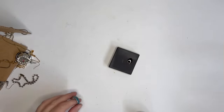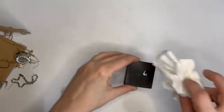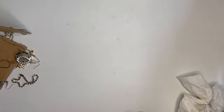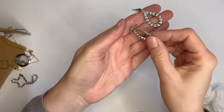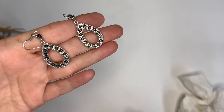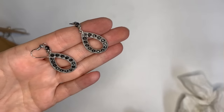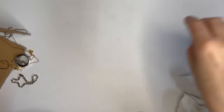No, that's not. You can see the acid ate right through that. So that's a costume ring. I think we have a pair of earrings here. No markings, but they're pretty little earrings. They're in good shape. They look clean, wearable. Little dark grayish colored rhinestones. So that's a pair there.